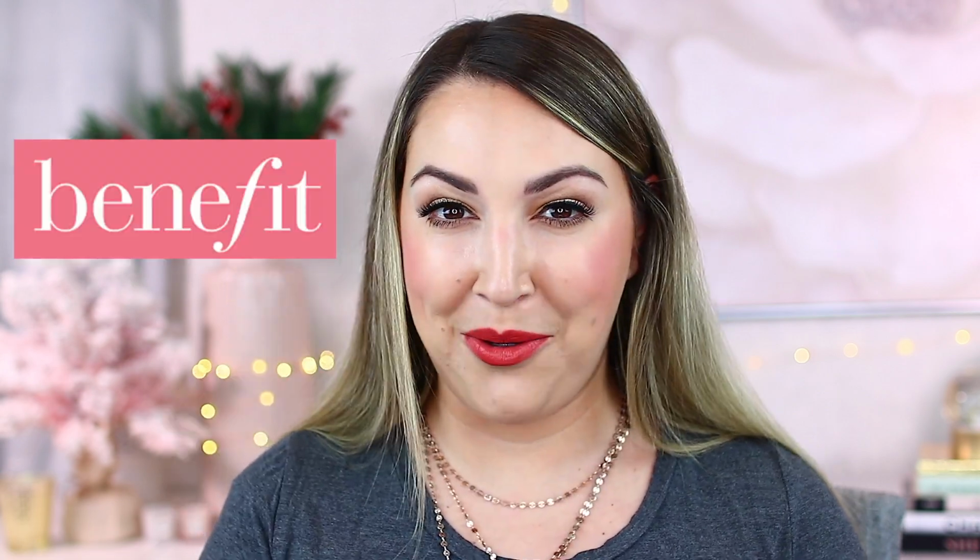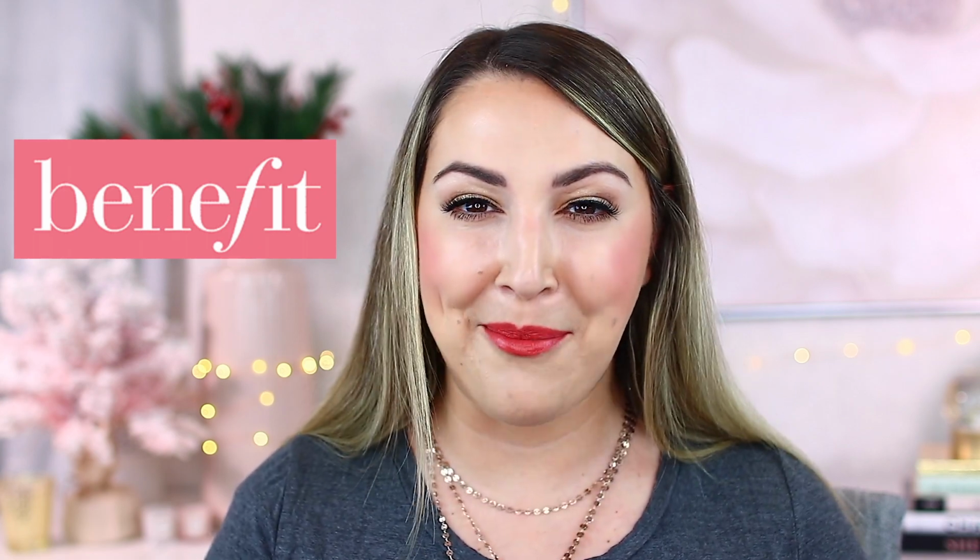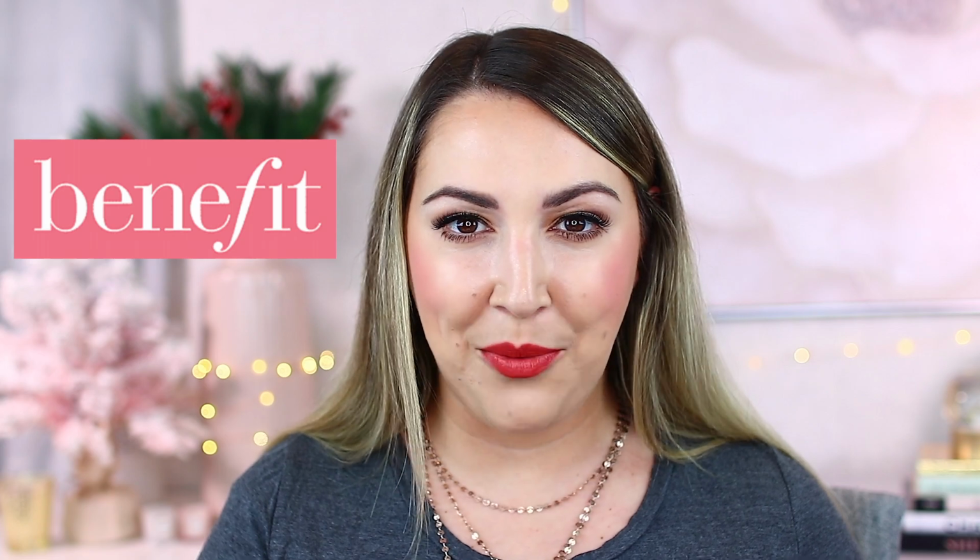Benefit was another tricky one, only because their recent blush release this year was beautiful. Like the Wonderlust blushes are stunning. Such a gorgeous range of box blushes from them. So I was kind of like, is that the best? Or is their brow products the best? No, but they're so good anyway. The best has got to be the Cookie Highlight.